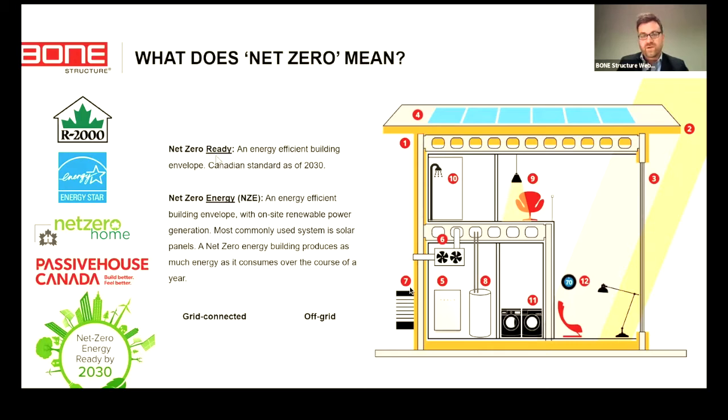But even for 2030, they're first going towards net zero ready. Say, guys, all new buildings are going to be built with very energy efficient shells. Then we'll worry about, in certain places, where we can get to net zero energy. Hey, we'll give you guys some incentives to do this later on. So you don't need to be net zero energy at the time of building. You don't have to have the solar panels installed or anything.